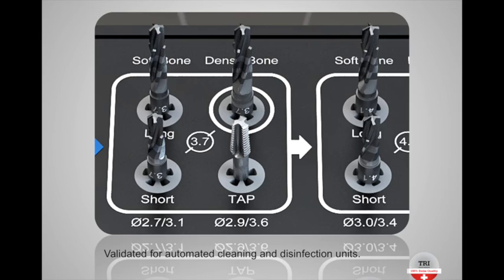What's also important, we developed a completely new technology for the retention of the instruments inside of the surgical kit. So you can see it here. We do not have the silicon grommets anymore. Now the retention is directly connected to the tray, and this is much better for the hygiene. It's not possible for bacteria or blood to get underneath, and it is actually validated for automated cleaning and disinfection, and this will save you a lot of time when cleaning and disinfecting your instruments. You don't have to take them out anymore to clean and disinfect them. Just take the entire tray, put it into the automated cleaning and disinfection unit, and that's it.